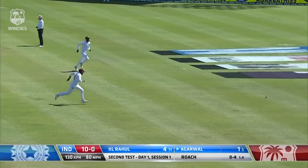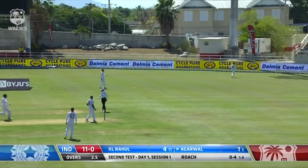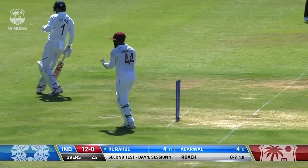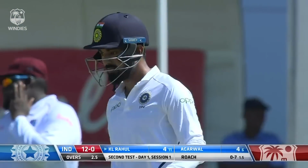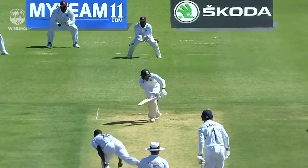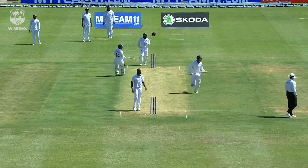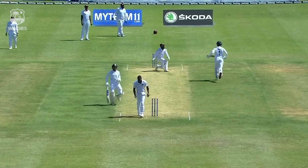Nice shot. Easy three, and that's good running. That is very good running. We didn't quite see that in the first test. That's excellent running. The moment he hit the ball, he knew that it was timed well, and he also knew at that same time, because he just pushed it, that it wouldn't go for a boundary with the fielder chasing it. They're pushing Rahul to come for a third. Good transfer of the bat by Rahul.